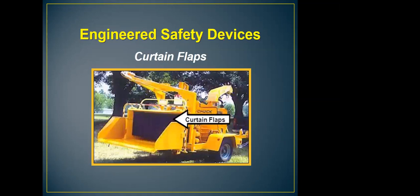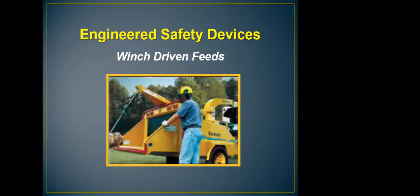Curtain flaps are important too. If your machine was big enough and came with curtain flaps and they've been removed, you should put them back. They're there for a reason, and PESH can fine you for removing a safety device. They cut back on the amount of debris that gets thrown out of the tool while it is in use.